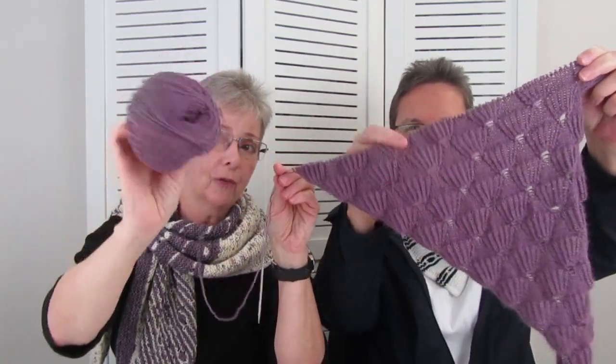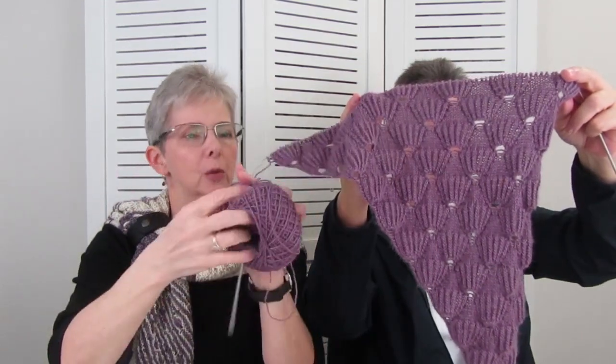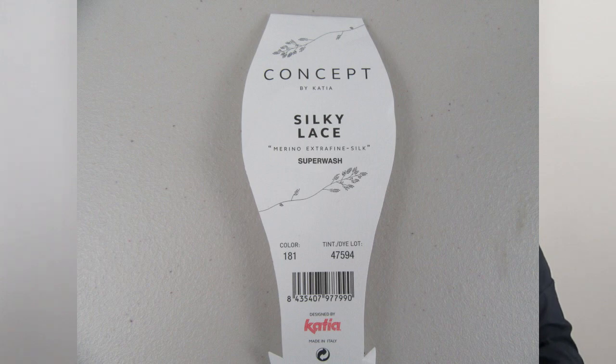So that's the end of the first ball, and then you need two balls to do this. So it's going to take a while, but I just wanted you to know that I haven't forgotten that I'm working on it, and I just keep plugging away at it. It'll be nice. I'm really happy. It's so soft and light. And the yarn is the Concept by Katia Silky Lace, Merino Extra Fine Silk. So the drape is brilliant. I really like that. That one probably won't be ready till it's summertime. Hopefully I'll get it done before then.